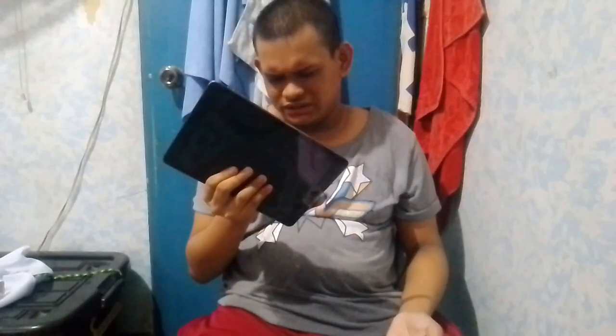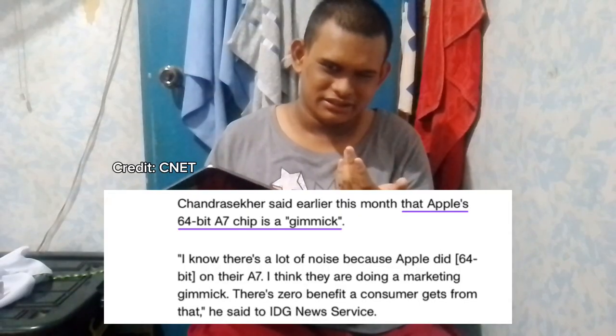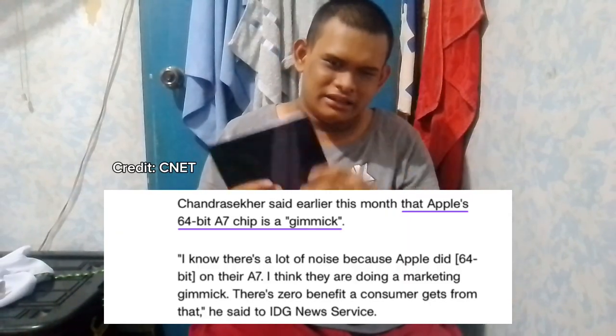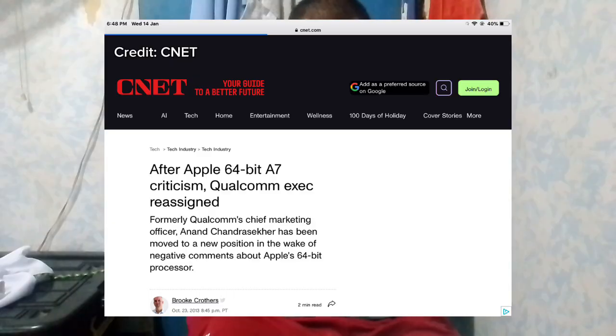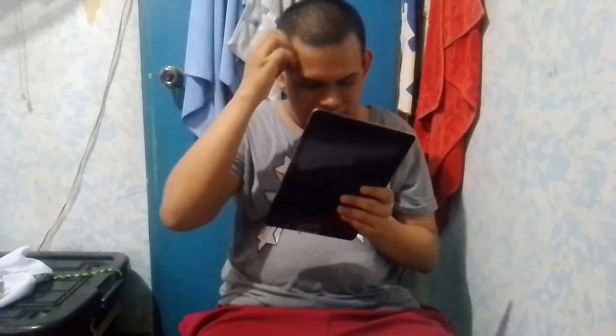And also, Qualcomm gave us, I think it was an executive, I don't remember, but I have read that a Qualcomm executive was literally trashing Apple for having 64-bit first, saying, "Oh no, Apple, you first 64-bit? That is so stupid." But then, where's that executive anymore? Anyway, Qualcomm later apologized and explained why.